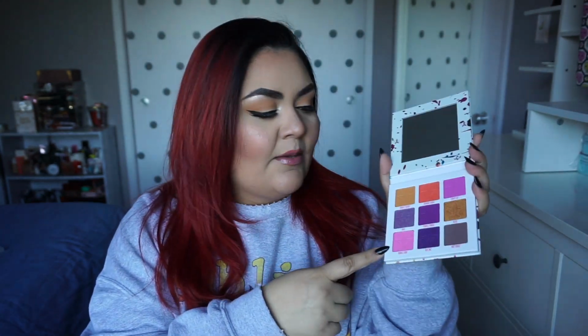I think the one that I'm gonna get the least use out of is going to be bubblegum. Yeah, that's a little bit much for me, but I think it would be really cute with a little bit of it in the inner corner or something. I'm here for it. I love it. I'm so excited. This was good.